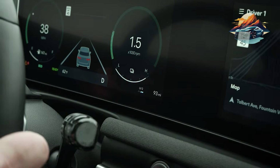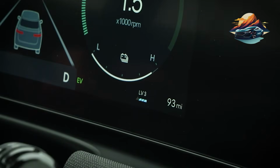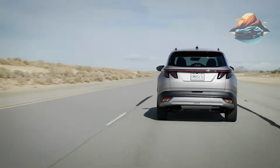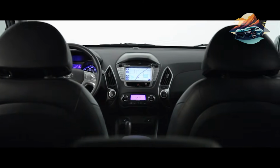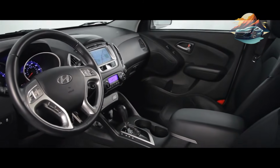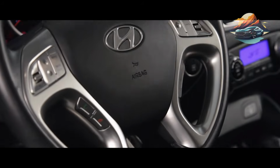The cleaner dash with big digital displays, the return of useful physical controls, and wireless Apple CarPlay, Android Auto now standard across trims. Add in SmartSense driver assists, AEB with pedestrian detection, lane keeping, available lane centering cruise, and practical touches like a 2,000-pound tow rating, and you've got a compact that's easy to live with Monday through Sunday.